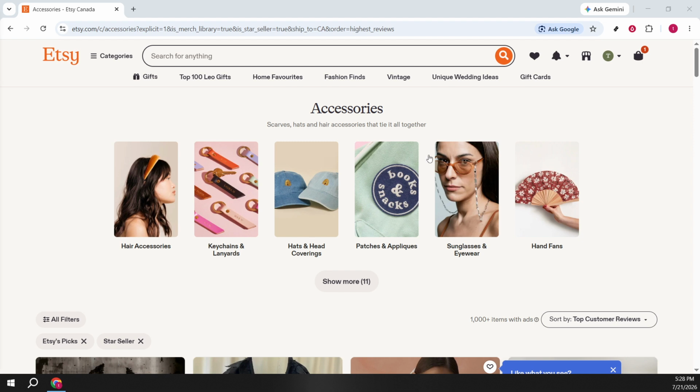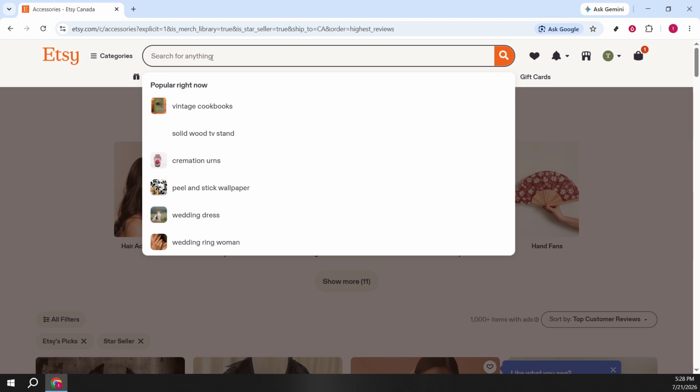On the home page, you'll see the big search for anything bar at the top. If you already have a niche in mind, type a broad term there. Things like wedding favors or dog accessories work well so you can see the overall landscape.